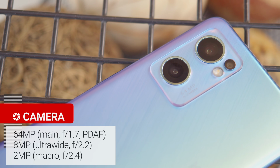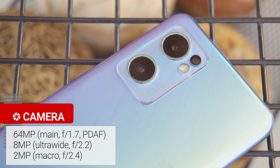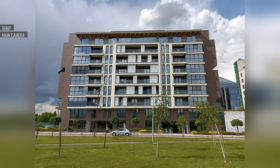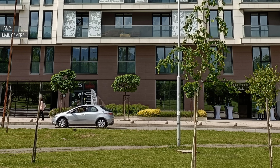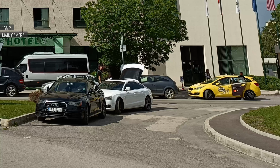There's a 64-megapixel main cam, an 8-megapixel ultra-wide, and a 2-megapixel macro camera, just like last year's model and many other current mid-rangers. 16-megapixel photos from the main cam come out great for the class. There is a lot of resolved detail, low noise, true-to-life colors, and excellent dynamic range. Our main issue is that if you look closely, some details can look like a painting, such as people or cars in the background. Portraits have a ton of detail, and the colors and dynamic range look good. The subject separation can get thrown off from time to time though.